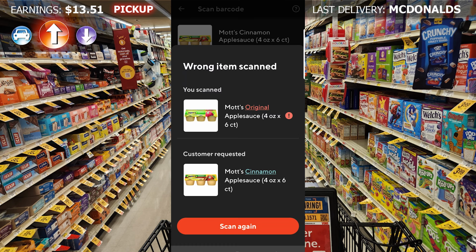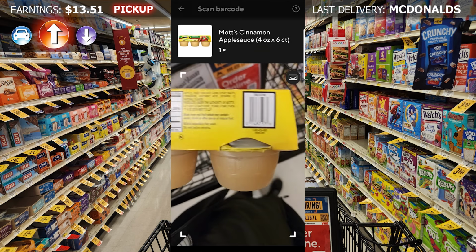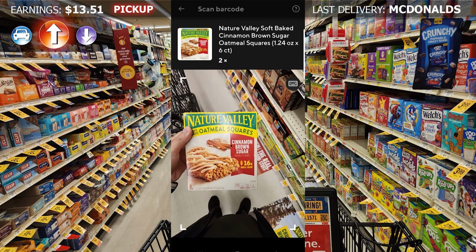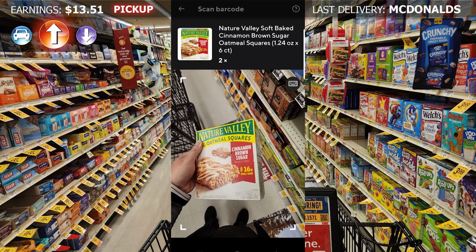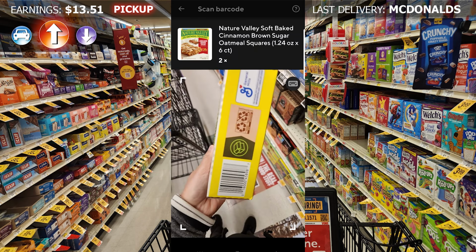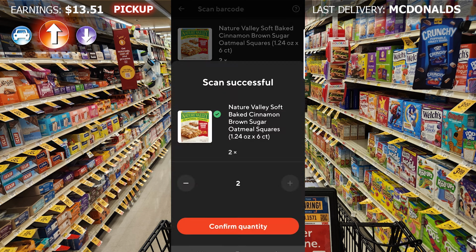And that's it. Although this one says they wanted cinnamon. So let's see if they have any cinnamon available. I see it. Okay, scan again. Okay, and that's it. So that's how it goes. This particular item, they want 2 of them. You can see in the instructions it says 2X. So first you scan it, and then if they only have 1 left, you can select 1, or you hit plus and go back to 2. And that's it, you just confirm quantity because they have 2 available.